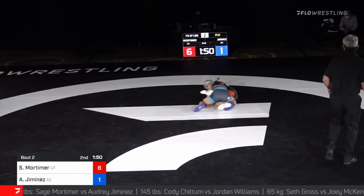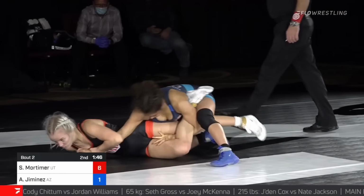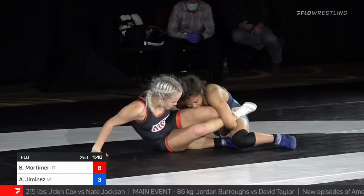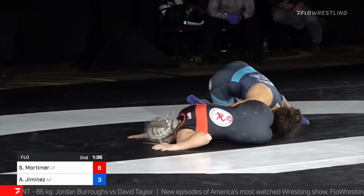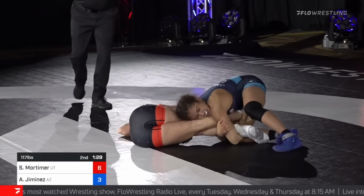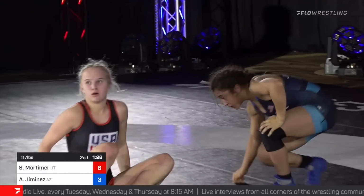As I say that, she brings it up, gosh, and if she can finish this into a lace, and Mortimer's got a hold of the hand. And are they going to let her do that? I'm surprised they didn't. Now she's got the lace. Can she get it? I don't think she has it quite laced through. She's got the legs together. Audrey tries. Man. Can't quite get there, but a minute and a half. We've got a match on our hands.